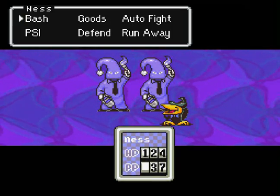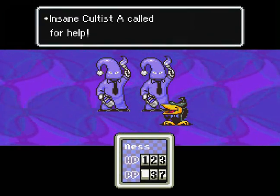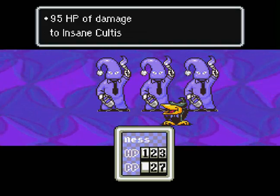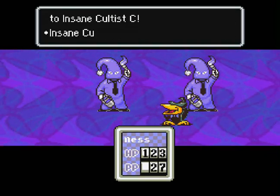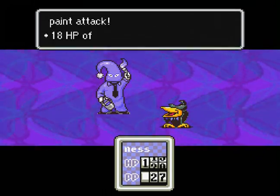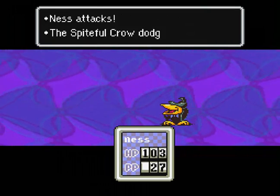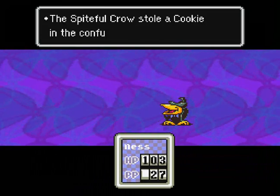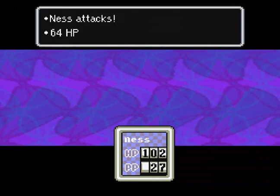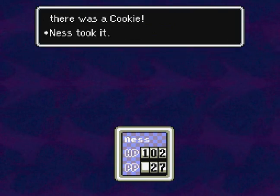What a jerk. What a complete jerk right there. Okay, let's take these guys out with some PSI rockin' right there. Oh, that's a lot of these guys. Holy crap, this PSI rockin' is gonna be put to good use. Oh good, and we killed that guy. Thank goodness. Let us bash the insane cultist, and hopefully kill him. Okay, yeah, because they're doing a good amount of damage to us. There we go, that was nice. And this spiteful crow is gonna die in less than a second. And it dodged us, of course. Come on, kill you. And wait, did it steal my cookie before? Why are we not hit? Okay, thank you, we actually hit it for once. Good. Got a lot of experience from there.